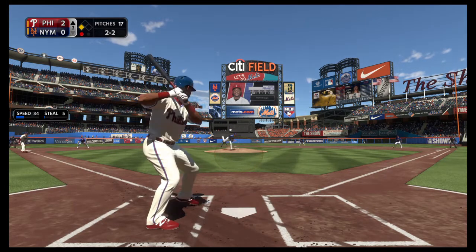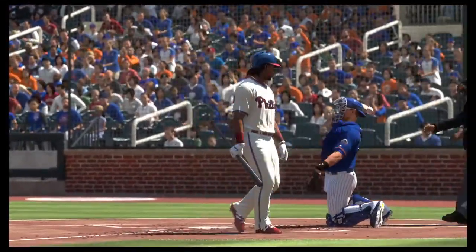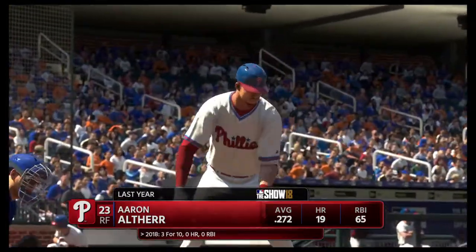Working for the punch out and the offering. Struck him out. And now they'll likely need a base hit to get that runner home from third. With that, here's the starting lineup for the visiting Philadelphia Phillies.